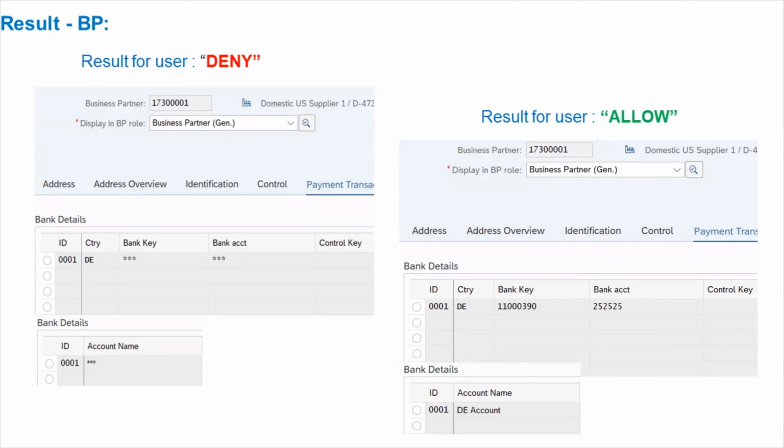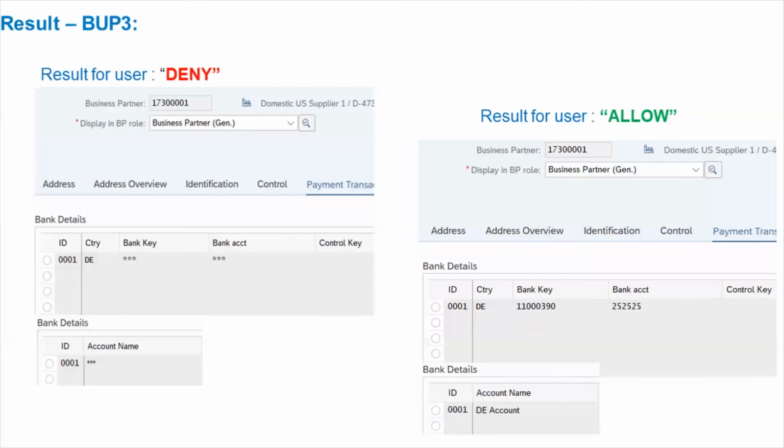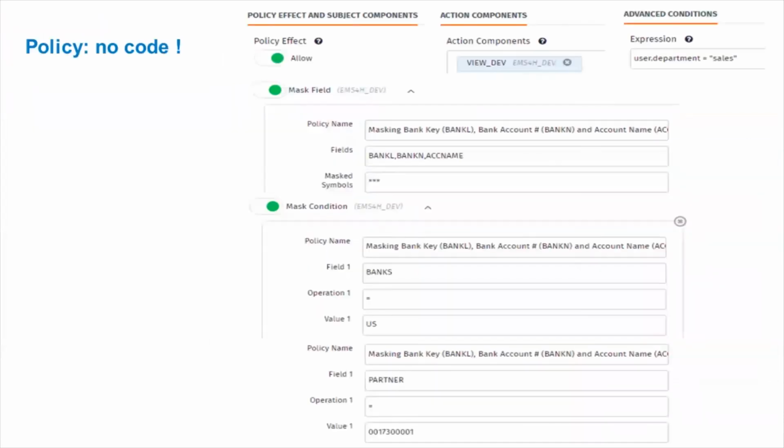It will be masked in the same manner for this transaction, but also for the corresponding BUP3 transaction. You will have exactly the same. The field will be masked in the same manner everywhere. How it works, very, very efficient.